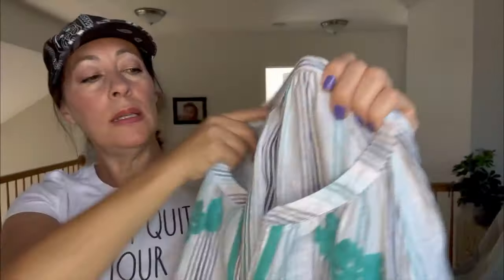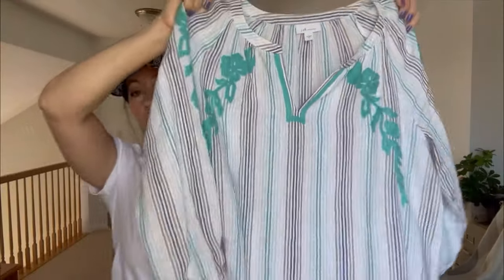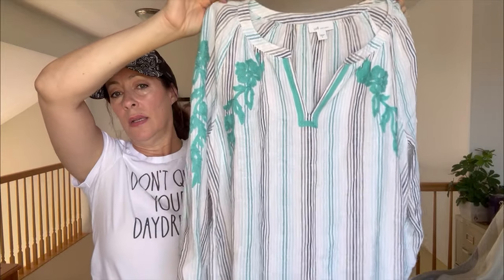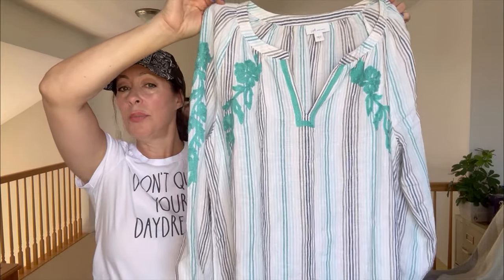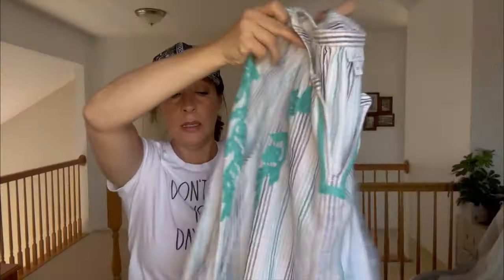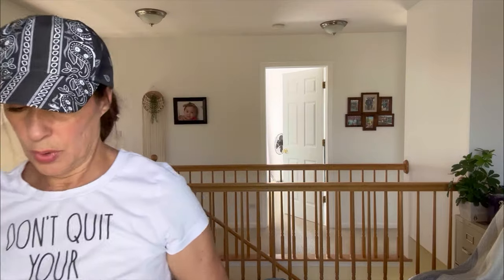So here we have Jill Love Linen, size small. It is 100% linen, stripe peasant popover with a pretty aqua blue embroidery on it. Hoping to sell that for $25 or more.